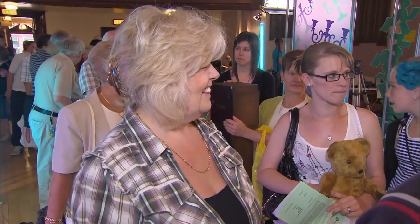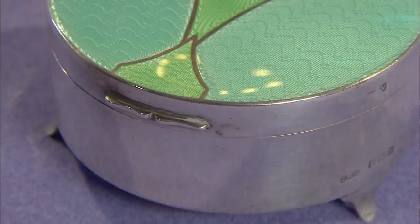On the day, the real deal is here in cash. £200. A great deal thrown up by Karen there. I'm sure Lawson's grandparents will be chuffed with that price. Over to Tony, where Angela's hoping he's ready to splash the cash.